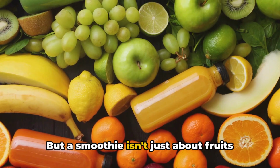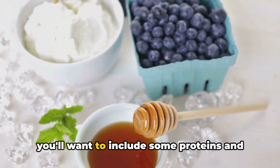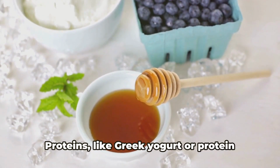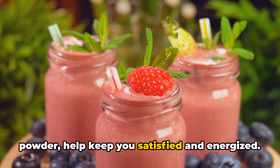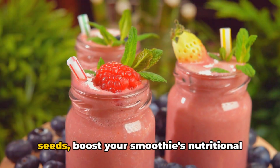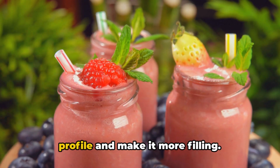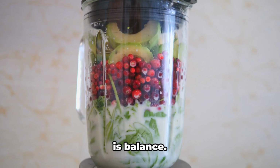But a smoothie isn't just about fruits and veggies. To make it a well-rounded meal or snack, you'll want to include some proteins and healthy fats. Proteins like Greek yogurt or protein powder help keep you satisfied and energized, and healthy fats like avocados or chia seeds boost your smoothie's nutritional profile and make it more filling. Ultimately, the key to a great smoothie is balance.